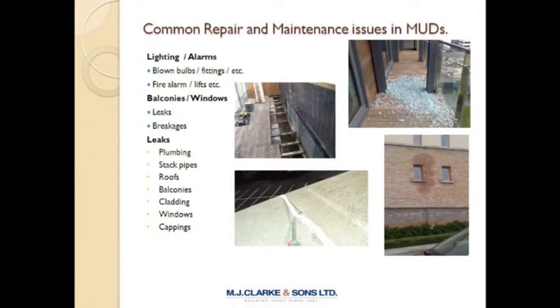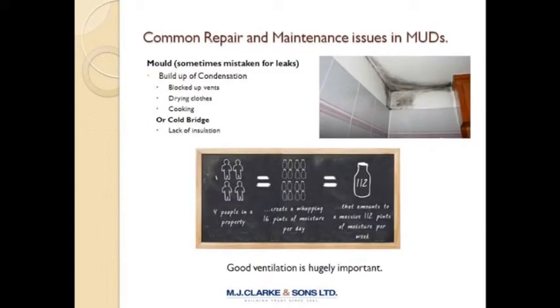You can see there's a nuisance pipe leaking out from an apartment. And you've got leaks from stack pipes internally in the common areas and risers. You've got roof leaks, balcony leaks, cladding leaks, window leaks, and leaks in cappings, which is just an example there, where the mastic seal has come loose on the joint in the capping. That just needs to be repaired because it allows water ingress underneath.